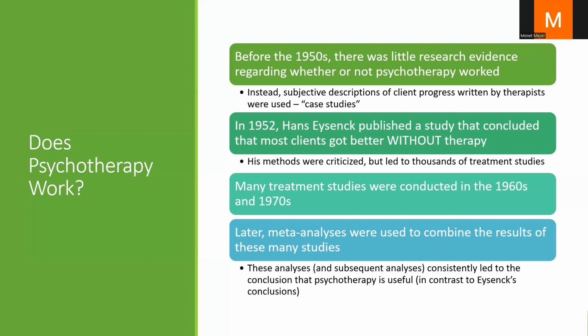Ultimately, his methods were criticized, but the importance of this study is that it really led to thousands of treatment studies. It kind of riled people up. It got people interested in this question of does therapy work or does it not work? And so the importance of the study is that it really opened the door to much more research to answer this question.